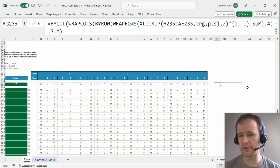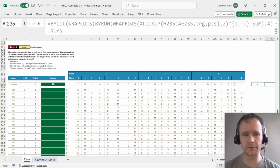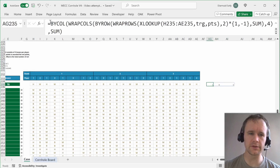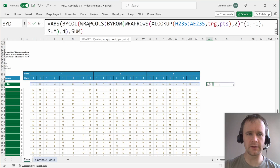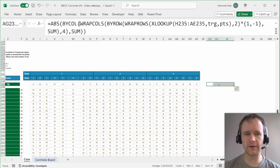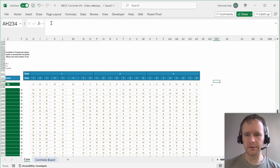So that gives you the net points. So player 1 wins the first round by 1, wins the second round by 4, and loses the last round by 3. And we're interested in just the absolute value of those and summing it up. So we're going to say absolute value of those, oops, all the way to the end. So that's 7, 4, and 5, and then we sum those up. And that gives us 16, which is the answer for this level.